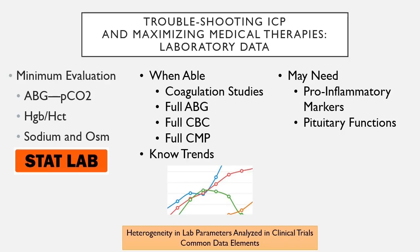Laboratory data must be frequently employed to assess maximal medical therapy status as well. For patients presenting with acute ICP elevation after a TBI, the above lab evaluation represents the starting point for assessment of overall status, including the exam, radiography, and physiological status.